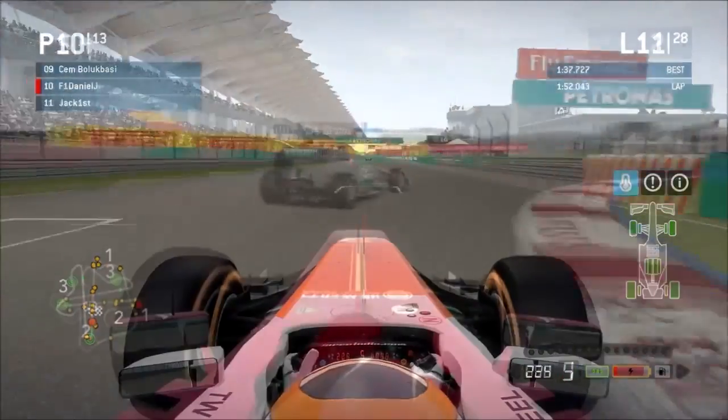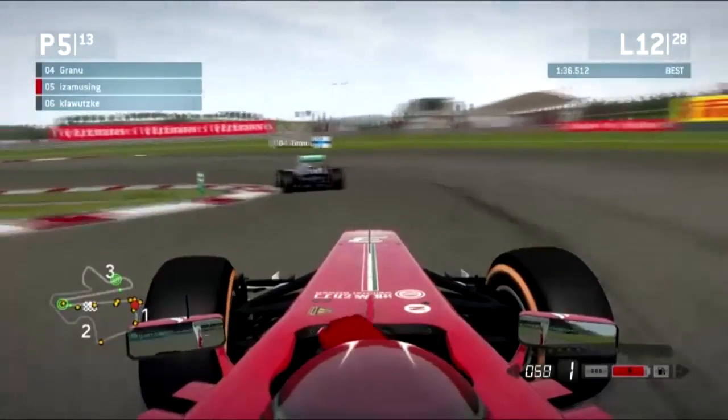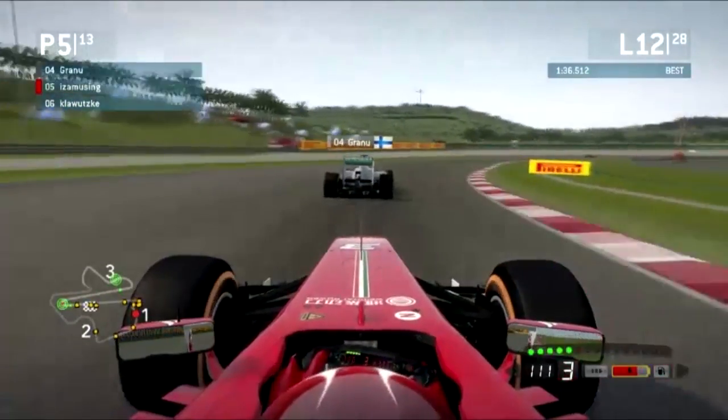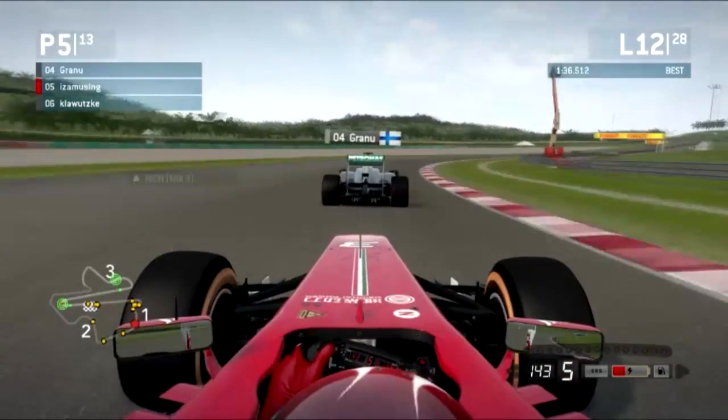As Jack First does dive into the pits at the end of lap 11, and that's going to give him a position. Back on board with Izamusing. No, and Granu is on the primes. I could see going through turn 2 there. Granu is on the prime tires.